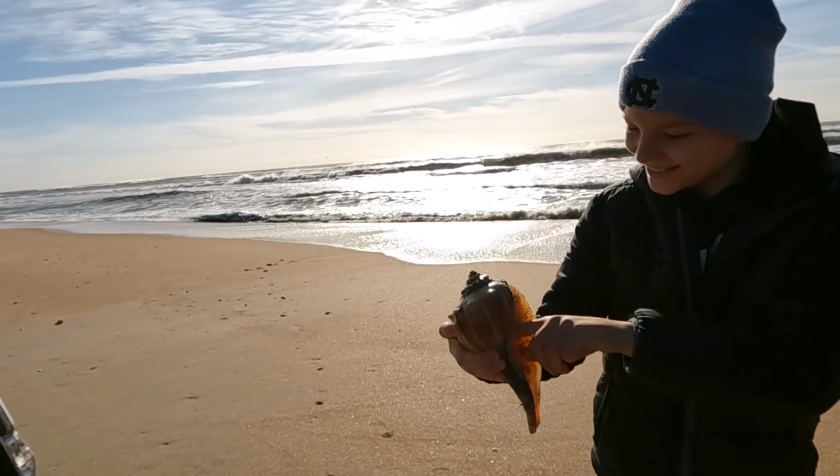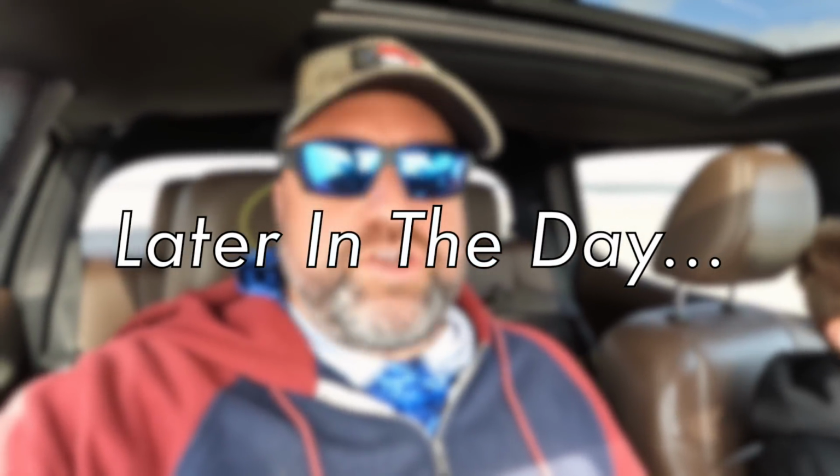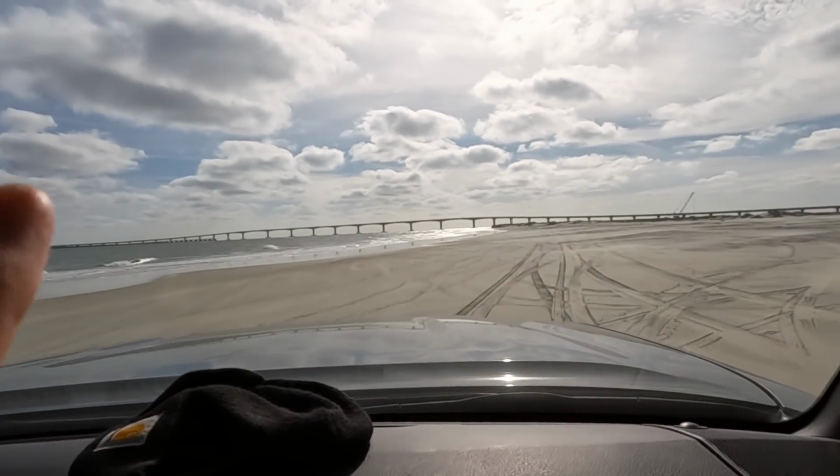Oh my god. Whoa. Well, folks, we are exploring the beach again. We're north of where we were this morning. This time we're at ramp 4 at Oregon Inlet. In fact, you can see that is the Bonner Bridge right over there.